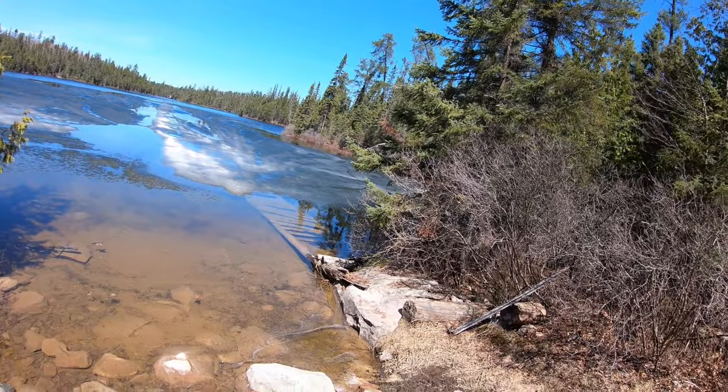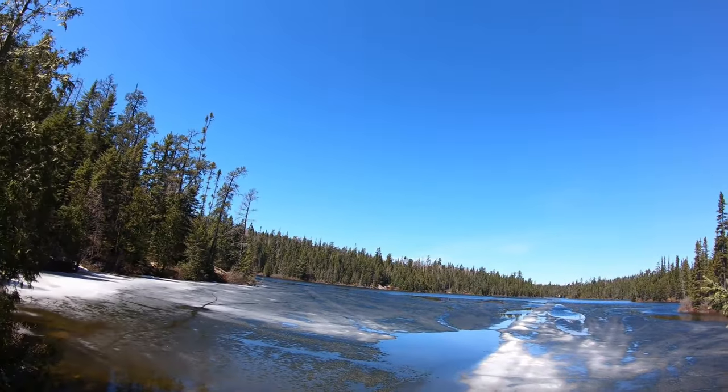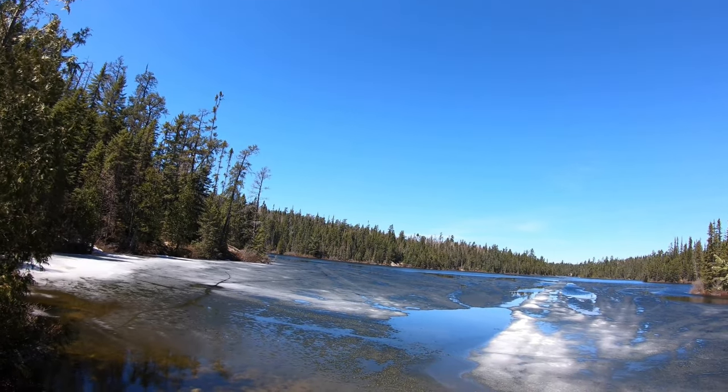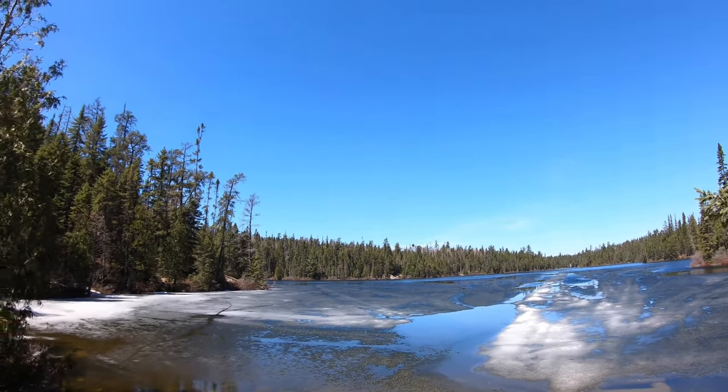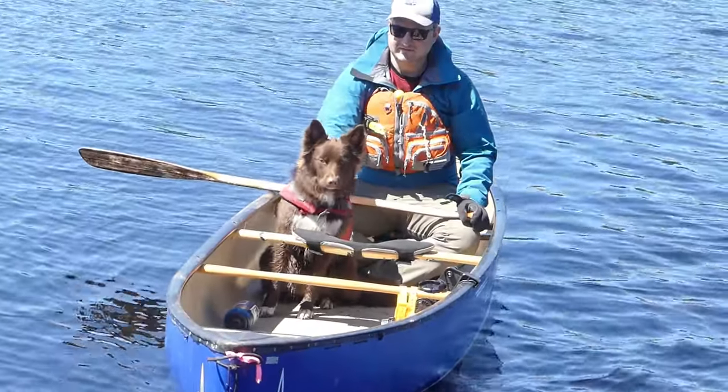We should be able to sneak around this bit of ice here and hopefully get through. If not, we can hike around that side and get over there. He's a good dog.